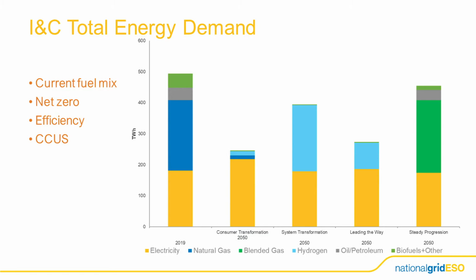Looking at consumer transformation, second from left, due to significant electrification of industrial processes and space heat, consumer transformation has the greatest level of electricity demand in 2050. Energy in consumer transformation 2050 is around half of what it is today, and more than 30% lower than system transformation. This is due to electrification, but also significant energy efficiency improvements.